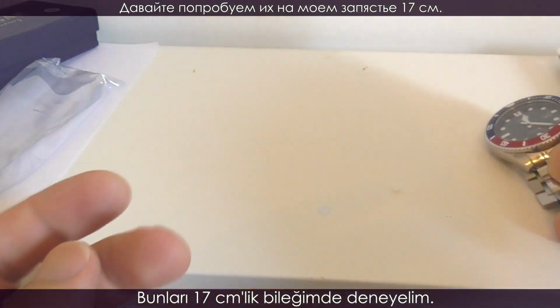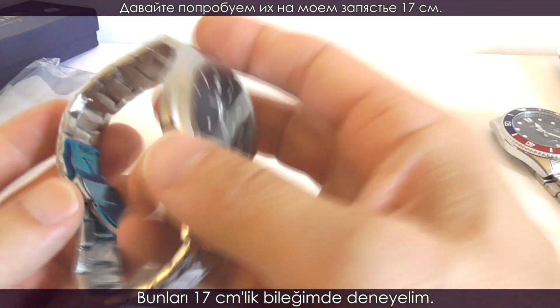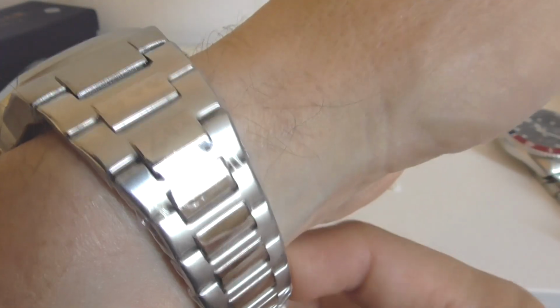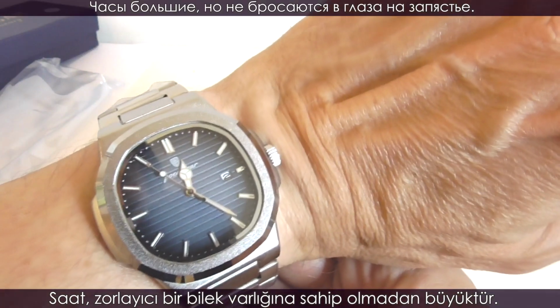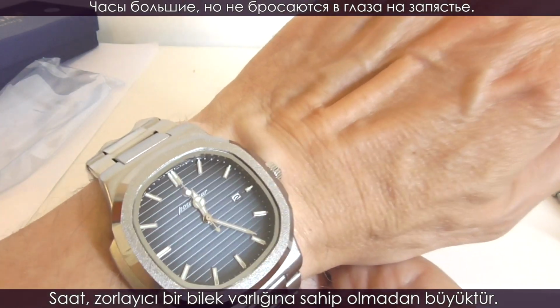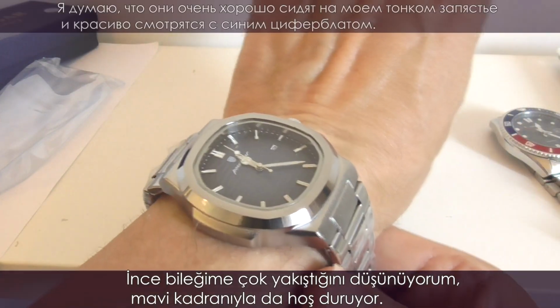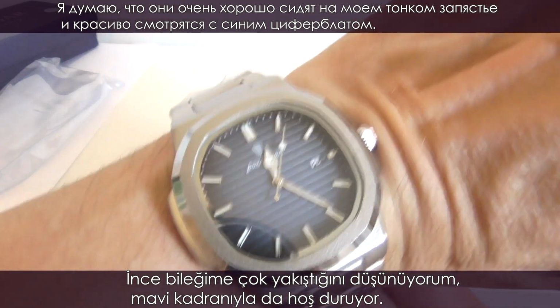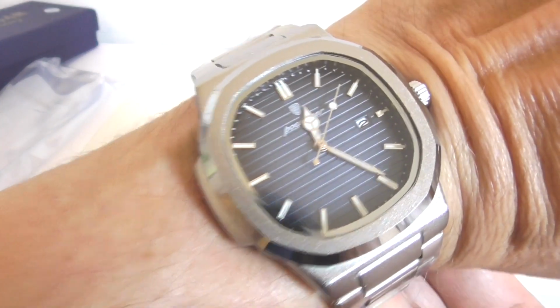So let's try this on my 6.6 inches wrist. Well, the watch is big without having an overbearing wrist presence. I think it fits my skinny wrist quite well, and it looks good with the blue dial.